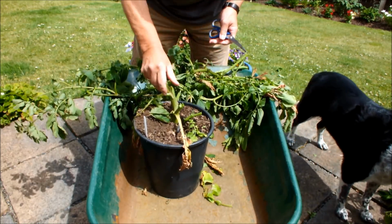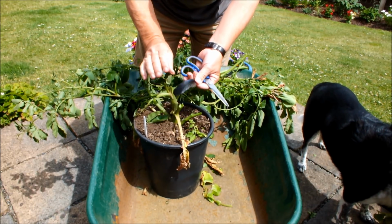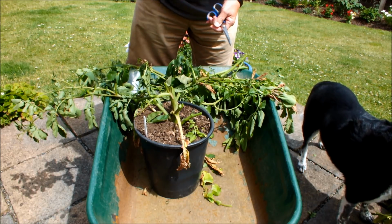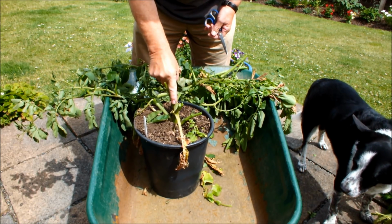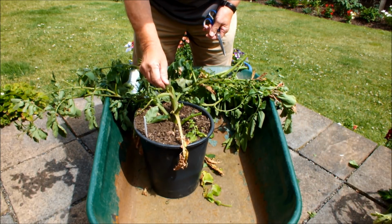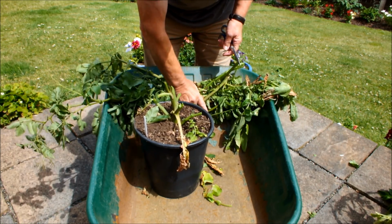Okay, and there it is. Oh, there's a feather. Is that good luck? A bad luck, a black feather? I don't know. And generally what happens is when you just get the 1 top growth, you don't get many potatoes, but they're usually bigger than you would normally expect from this variety of potato. So we're going to find out if that rings true, aren't we?